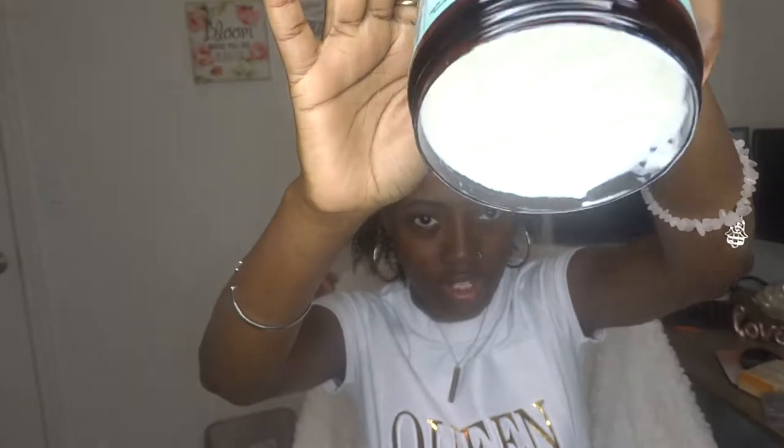So the next product I used is the Brahmi Root hair mask, and let me tell you about this. The scent isn't all that in the container, but when you put it in your hair, to me it smells better. I don't know why, but it just does. But it's a very thick consistency, if you guys can see that. It's not gonna fall out of the container. However, when you apply it to your hair, it melts. It just melts on your strands.